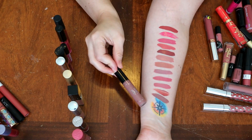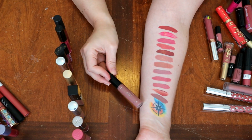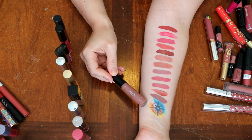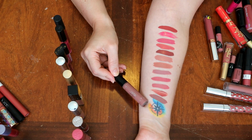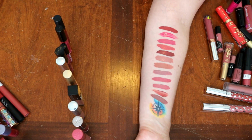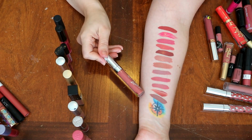Alright, so the first one here, this is from Ciate London. This is a liquid velvet. I actually love this formula, but I don't love this color. I feel like that would not be flattering on me at all, so I am going to go ahead and declutter that one. The one next to it is from ColourPop.